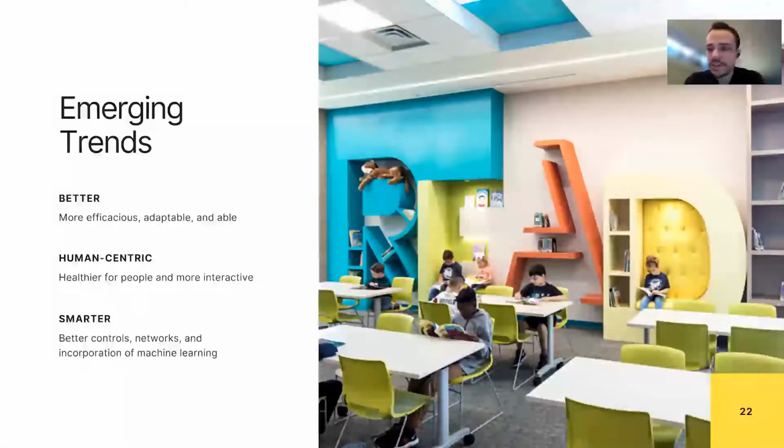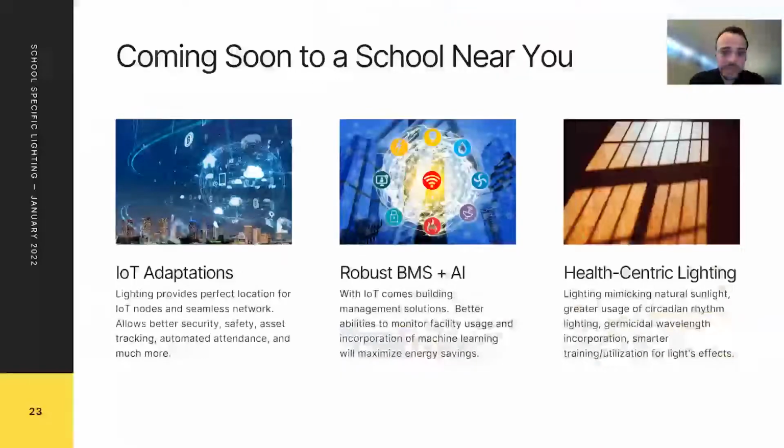All right, and then some emerging trends we'll fly through a bit because again, I don't want to hold you past time. IoT adaptations. IoT is coming. It has such great potential. And when we look at lighting systems, especially with fixtures so ubiquitous throughout schools, they are perfect opportunities to act as major nodes of IoT-based systems.